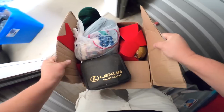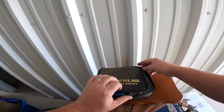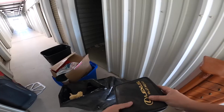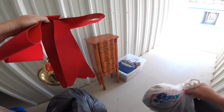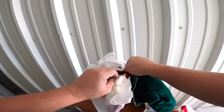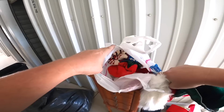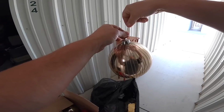Alright, here's the Lexus book that I got. I don't know if I got excited about that. Oh, it's a first aid kit. Funny. I thought it was a little manual, you know? Instruction book or something. Okay, I'll put that over there. Those are some big balls right there. That's funny. Okay, stockings. Yeah, okay, there we go. That's what we got, stockings. We've got more balls. Christmas balls. Some big old balls. That'd be cool to actually hang on our outside tree in the front yard. Because they're huge.